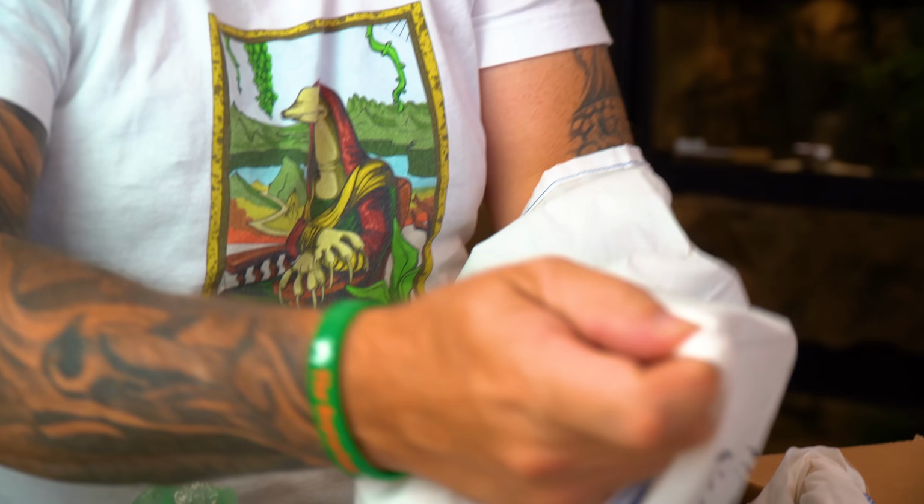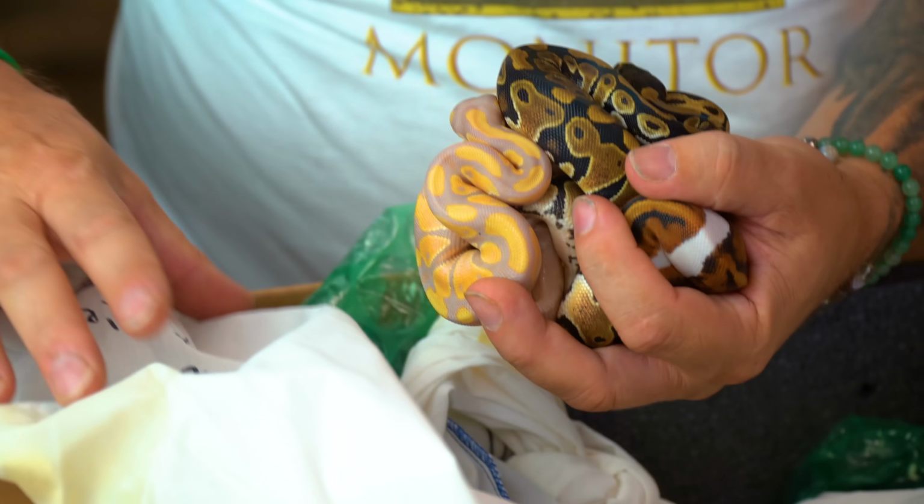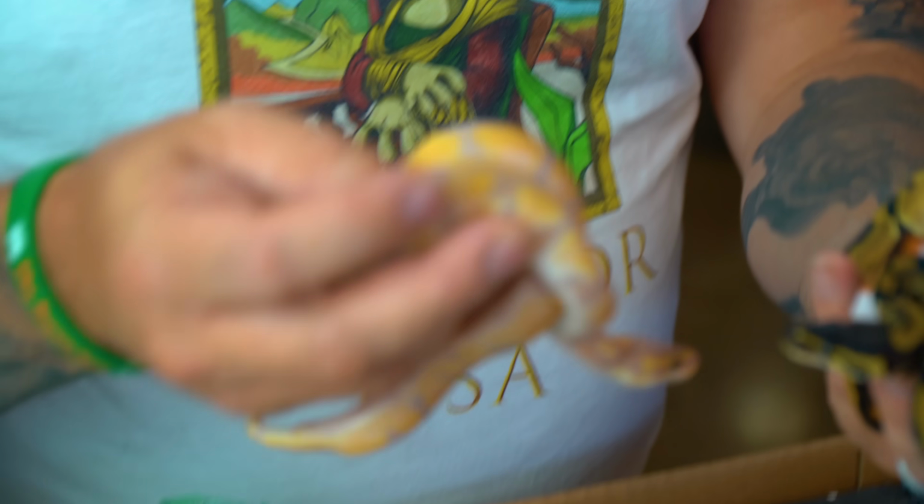So let's see what we got. Oh, this is the double tie here. Looks like we got some piebald stuff here real quick. Oh, look at this. Wait a second. What is this here? Hang on a second here. Pi times pied. But why is this in here? I don't know what this actually is. So it says pi times pied.